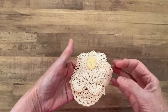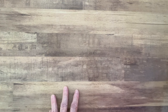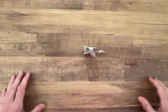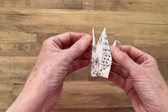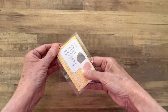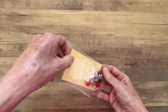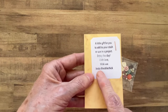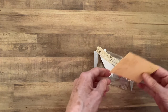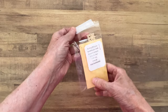This was from my friend Helen, some pieces of doily. And then I apologize, but I can't remember who gave us these. It's an origami paper bird. And isn't that cute? And then my friend Vicky gave each of us one of these packs. It's got buttons and a little bit of lace. I'm going to pull out Vicky's card so you can take a look at it. She is Vicky Lee Chick on Instagram. I showed a picture of her where she's the gal that said to me, I watch your channel all the time. You know, that brought tears to my eyes.